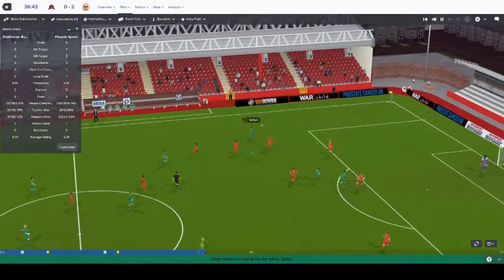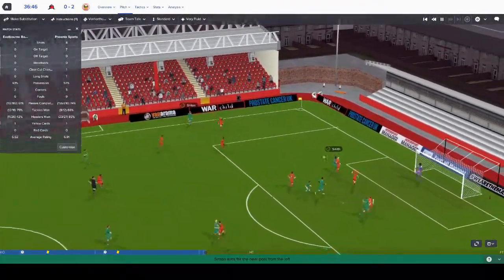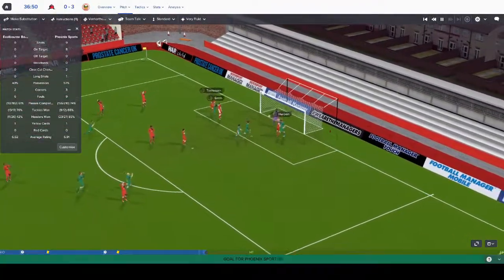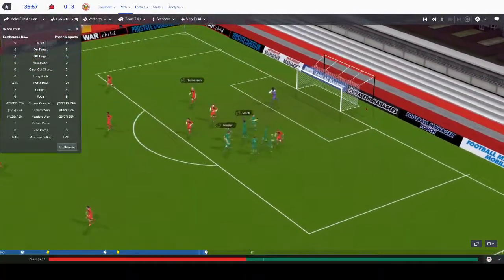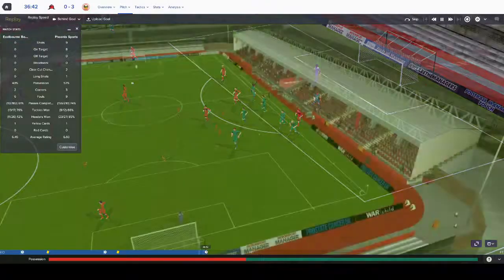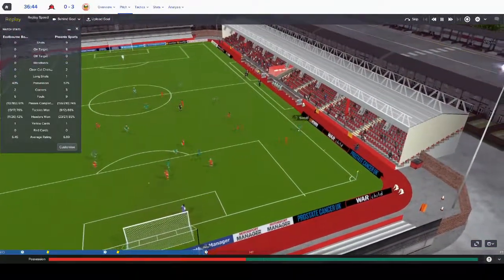Right then. Chrissy Sinton. He crosses the ball in. He does, and it falls to Paul Herbert. Absolutely open goal for him. The ball in. I'm not sure what happened. It looks like it was just a collision between Thomason and, was it Smith?